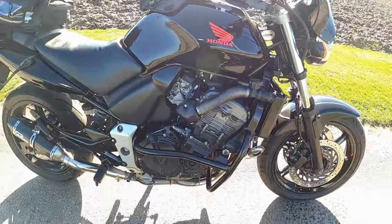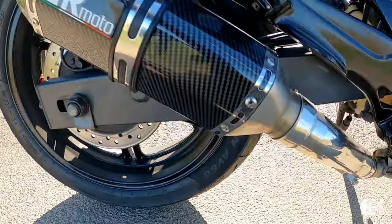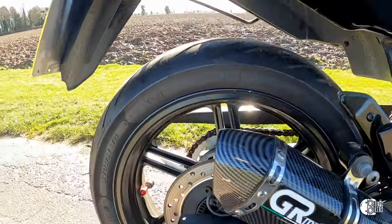Absolutely love my CBF 650. It's an awesome bike, along with the Suzuki SV 650. You can't go wrong with these types of motorcycles.